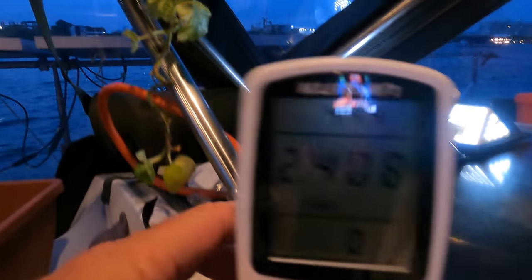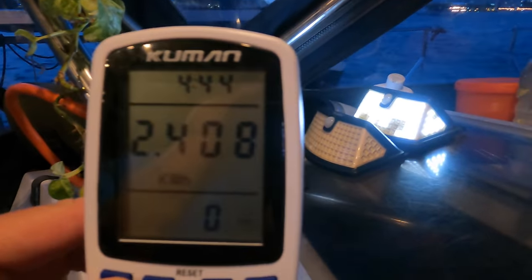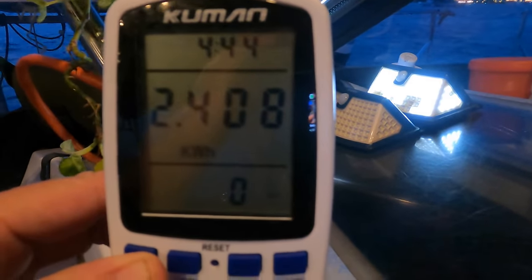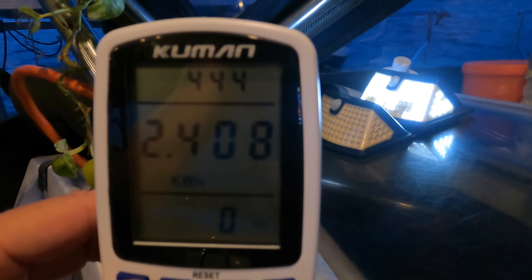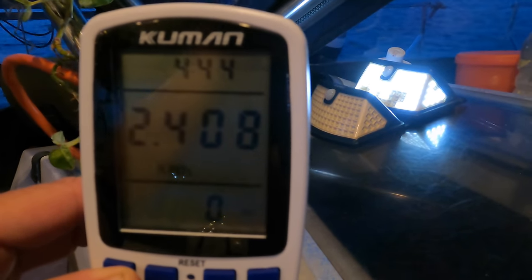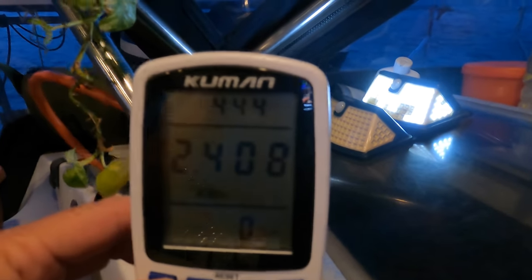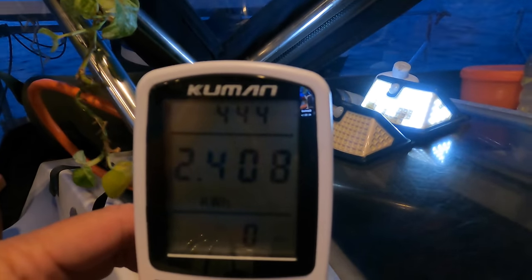Okay, finally, we're at 100%. 100%, and it looks like it took 4 hours, 44 minutes, and 2.4 kilowatt hours. So we got 1.72 kilowatt hours out of the battery, and it took 2.40 to replace the same power in 4 hours and 44 minutes.